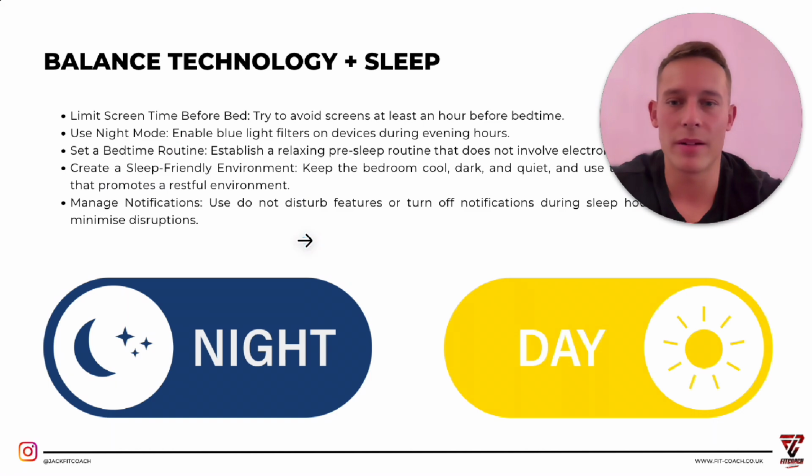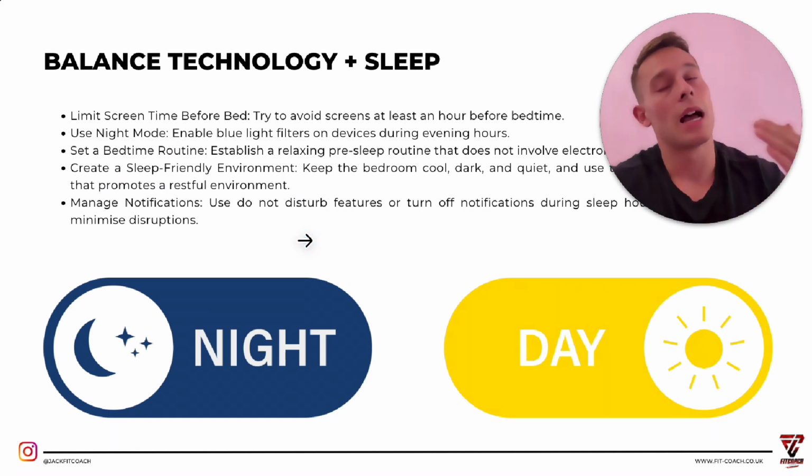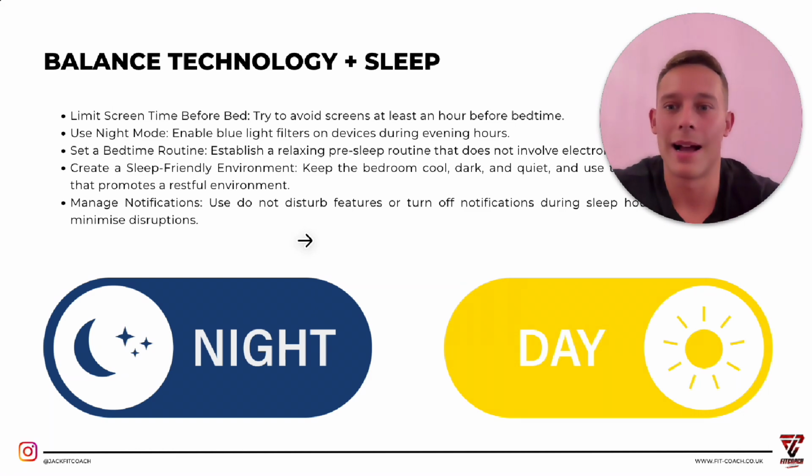Very, very simple. You might realize that just getting into that routine is going to help to wake the body up at the same time and go to sleep at the same time. Whilst that might seem like a struggle, trust me, for the first 2 weeks it probably will be, because your body's just syncing, it's just adjusting.